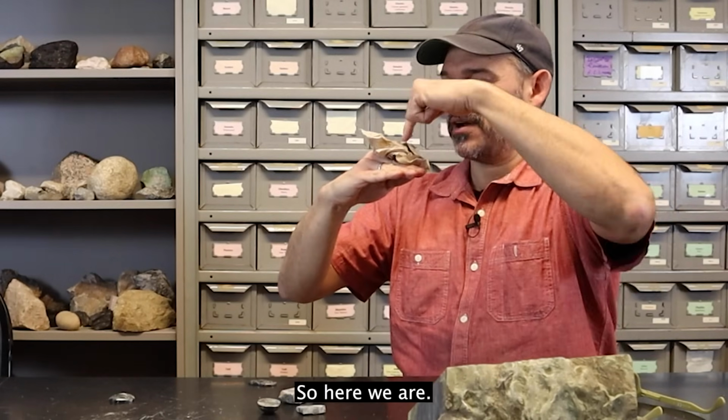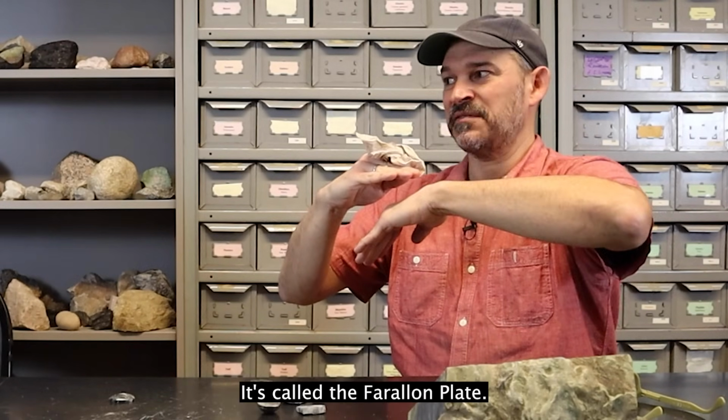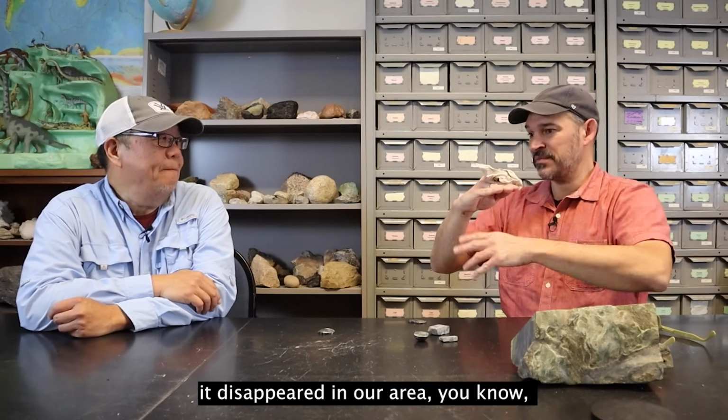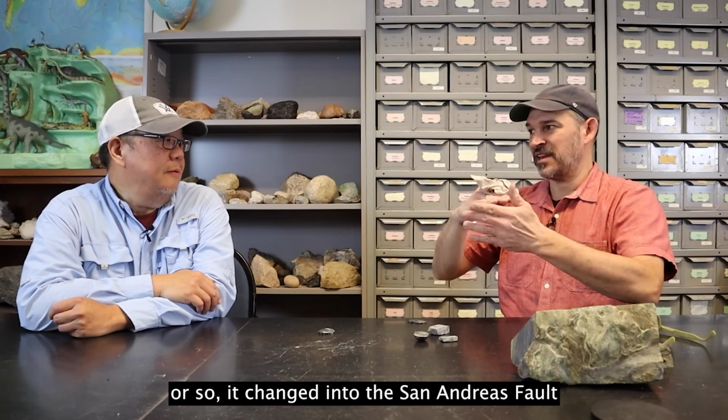So here we are. This is where California is. And there's a plate that is subducted. It's gone now. It's called the Farallon plate. It's not like the Farallon Islands up there. Exactly. Yeah, the Farallon Islands. So the Farallon plate's gone. It disappeared in our area, 20 million years ago or so, and changed into the San Andreas Fault.